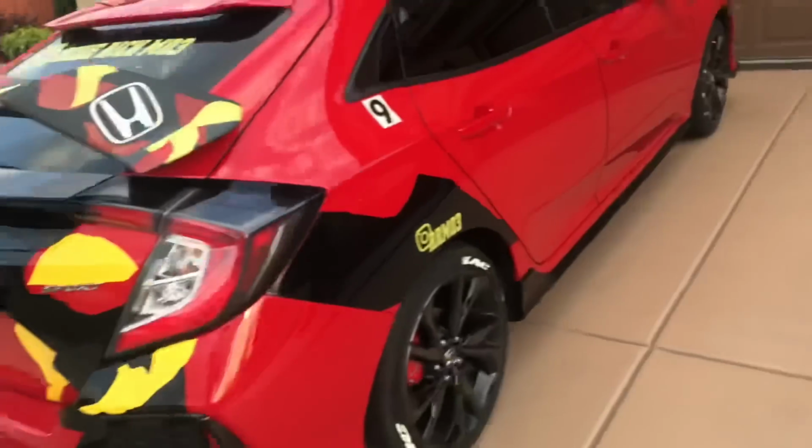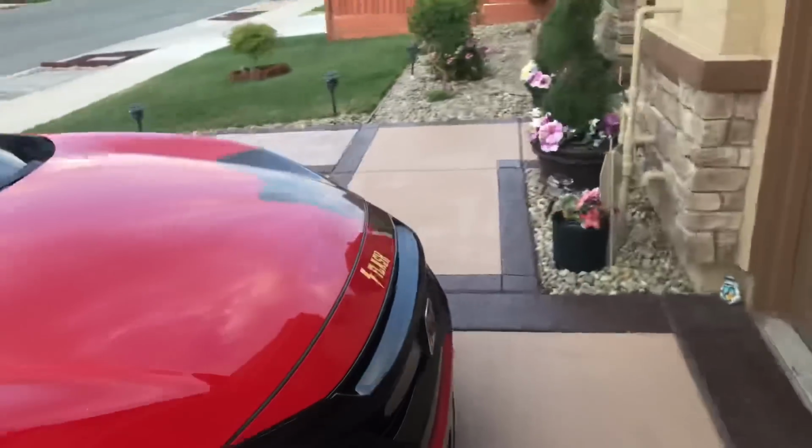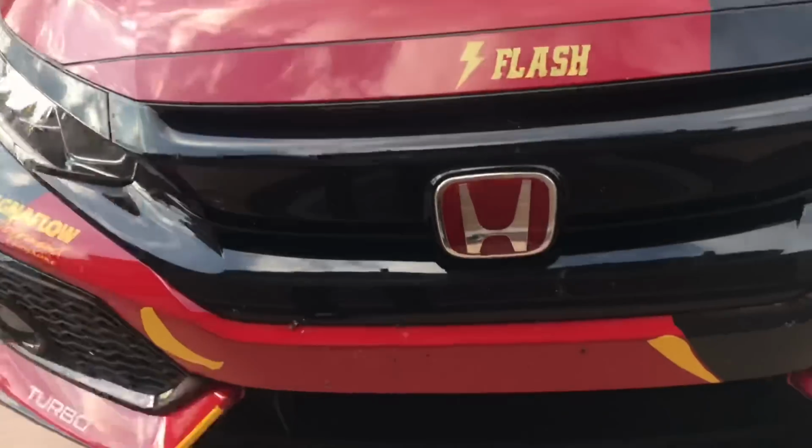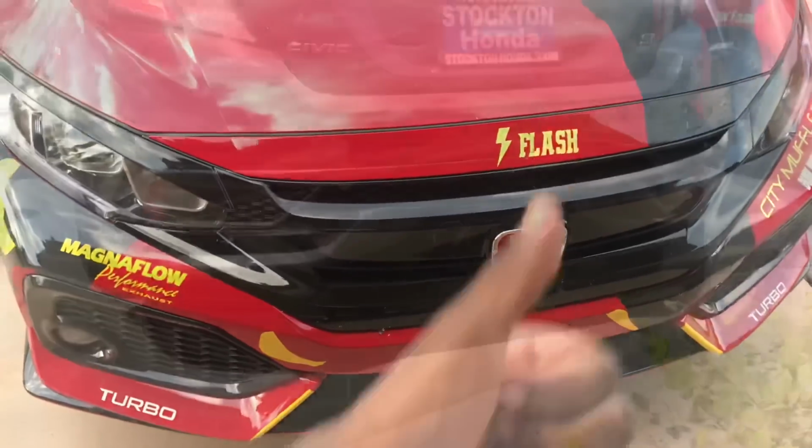And then as I go around the front way, it matches. It's dirty right now. I gotta clean it, but I was commuting. But it's good. Woo.